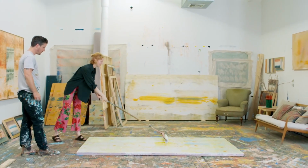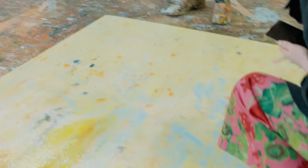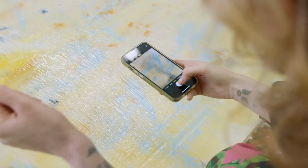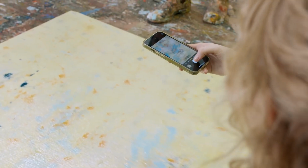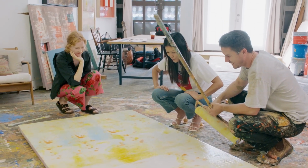I don't want to ruin Laura's favorite area. Yeah, I love all of these areas. I feel they are graphic. It's when you get to here. Yeah, it starts to get a little muddy, a little blurred. I'm scared to say paint more or less because I feel like I'm gonna ruin it, so I'm gonna let you do it.